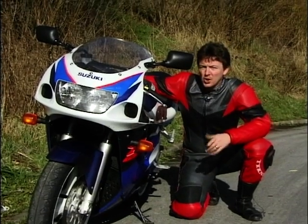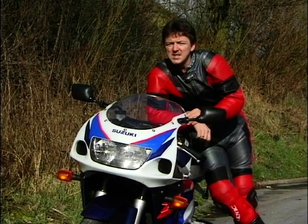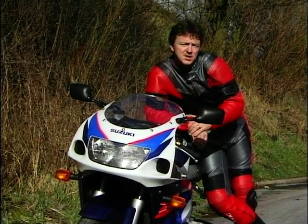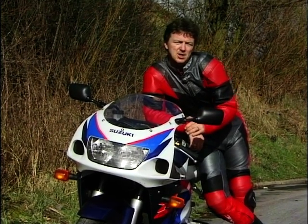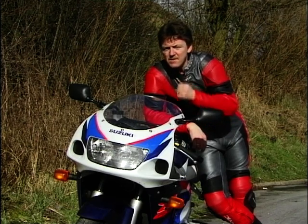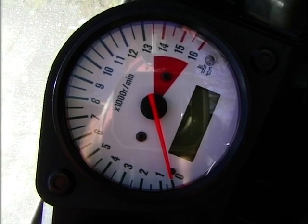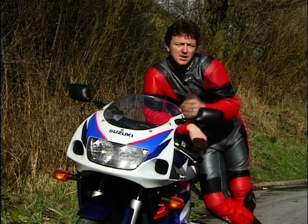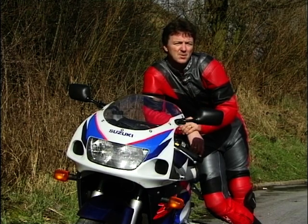So how does it all work? Well, the short answer is very, very well. You've got 600cc's of inline 4-cylinder, which Suzuki claim produces 104 brake horsepower, and it'll take you to a top speed of 156 miles per hour. The engine is very, very revvy, very buzzy, and the red line doesn't appear till an incredible 13,500 RPM, and you really do need to be pushing it at over 7,000 RPM to get anything like decent performance.